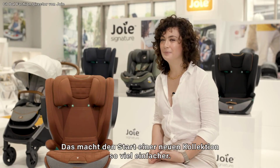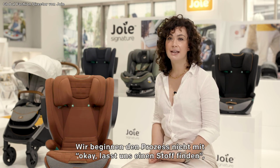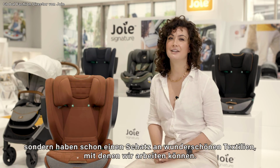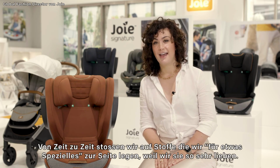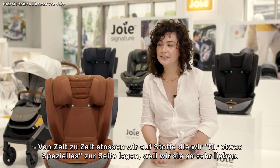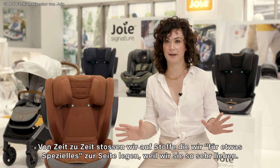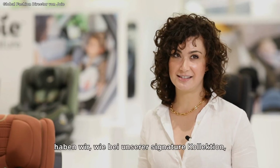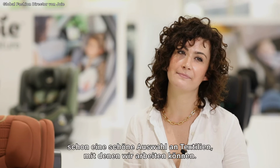This makes it so much easier when we start to design a new collection. So instead of beginning the process at, okay, let's go look for a new fabric, we can instead go back to a collection of gorgeous textiles that we've already acquired. And occasionally as we're sourcing, we even come across a fabric that we love so much, we intentionally put it to the side and we earmark it for something special. So when the time came to design this new special collection, like the Signature Collection, we already had a beautiful array of textiles to work from.